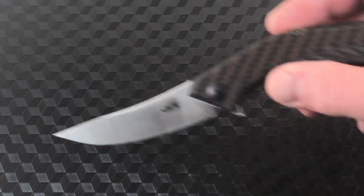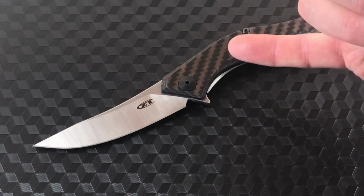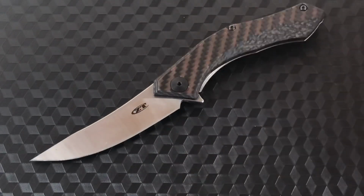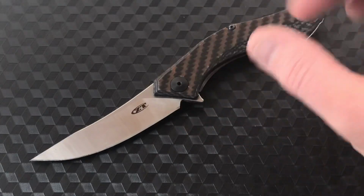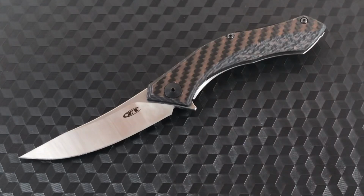All right, so let's step it up a little bit as far as in my mind when I think of a classier everyday carry knife. This is one of the top on my list. This is the 0460 from Zero Tolerance. Carbon fiber with that black and that brown together, kind of a Persian style. S35VN for the steel. This is going to run you around 189, give or take, depending on the, there's a couple different styles of this.